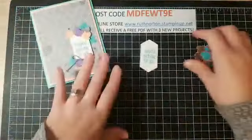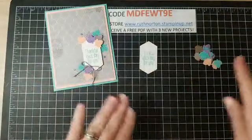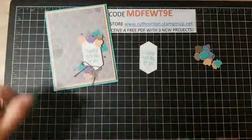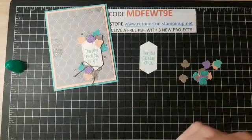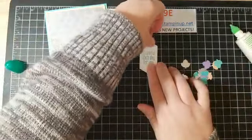Let's start with our leaves. Now I figured it all out on here, so I'm just going to copy what I did. So let me get some liquid glue too. We're going to take a Highland Heather leaf. You can use glue dots too, and actually glue dots might be a better idea than liquid glue. Maybe I'll get my glue dots out.